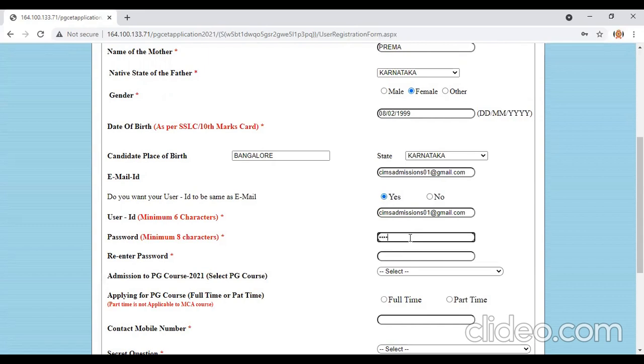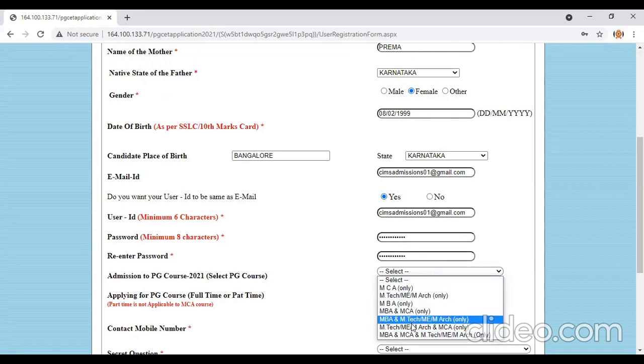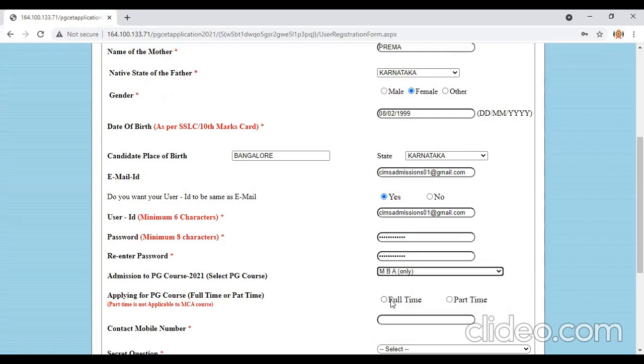Now you have to create a password over here. Create whatever is easy for you to remember, because this is just for the registration process. You need not have a very big password which you may forget in future. So have a simple password for this, and then select the course you want. It can be MCA, whatever you want to select. I'm going to choose only MBA now, and then it'll ask full time or part time. You can give that also. Here it'll ask for the mobile number.